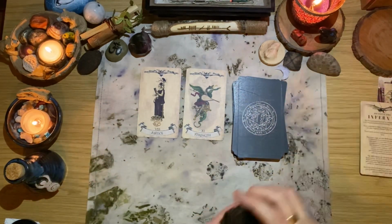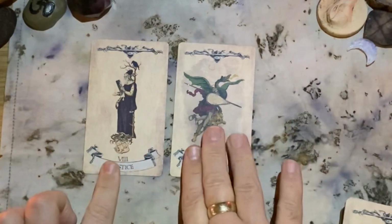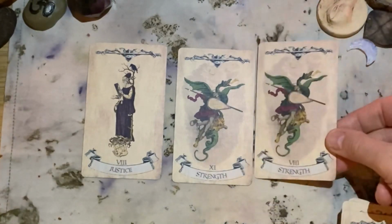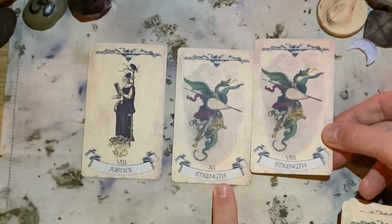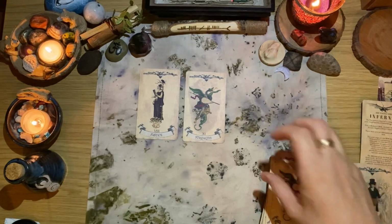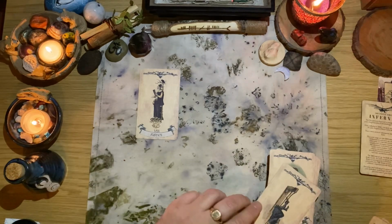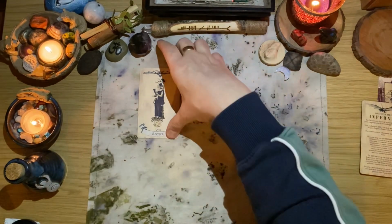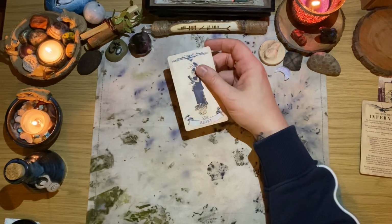Okay, so here you'll see we get alternatives, which is quite useful for people who prefer their justice and strengths in a particular order. So we have the same image, but we have strength at 8 or 11. For me, that would be 8, because I prefer it the RWS way. And then we also have justice, which I will have to find, in the 8th position, which I won't use again because, for me, justice is 11.